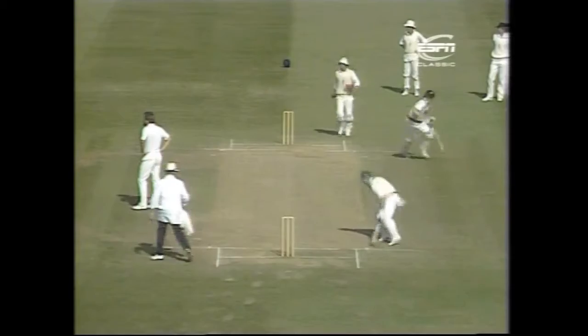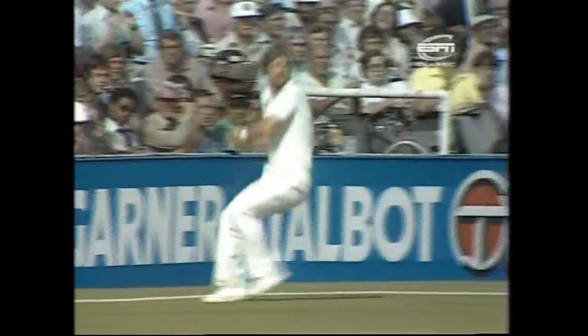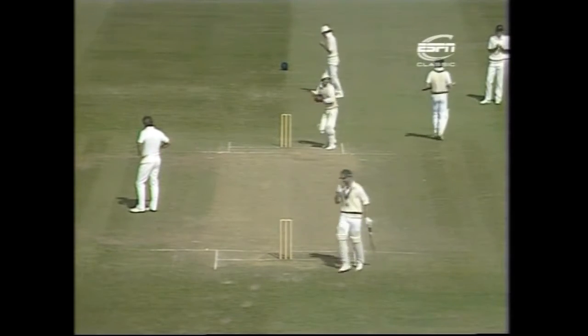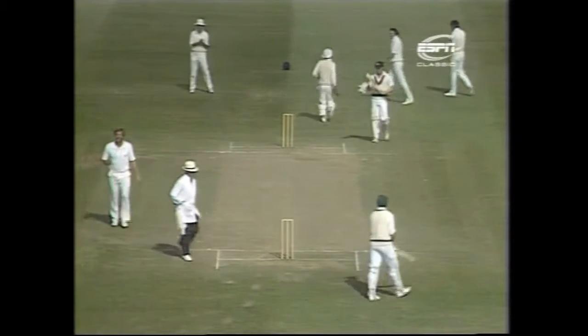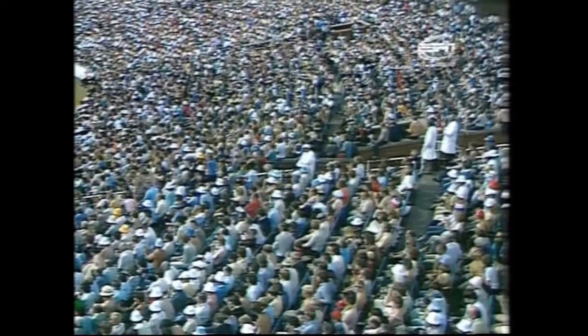Didn't quite get that. Got it well enough for 3 runs. Good piece of fielding there. Nice piece of throwing from Mike Gatting, and a half century to Graham Yallop. That's a very good innings.